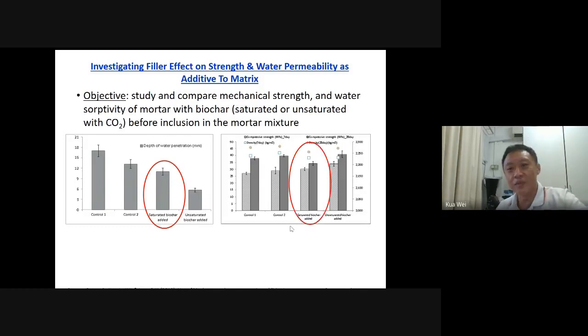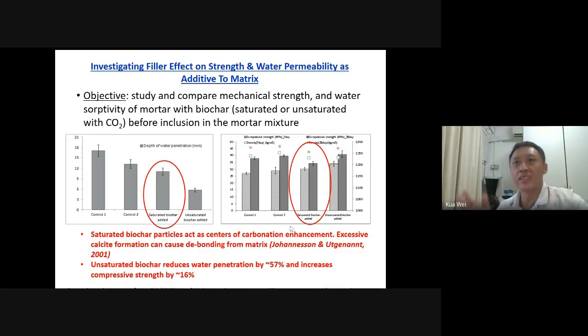And again, we see the same trend in the measurement and the comparison of compressive strength at 7 days as well as 28 days. So what we found is this: although carbonation, and that is the conversion of calcium hydroxide or even calcium silicate hydrate into calcium carbonate, may to some extent strengthen the mortar. But when you have excessive calcite formation, especially on specific concentrated area either on the surface of the biochar or on the surface of the fiber, these are just going to be regions of structural weakness that can cause debonding from matrix.